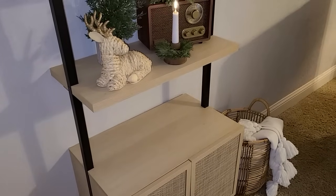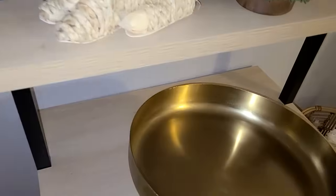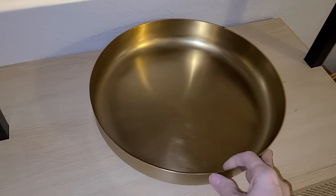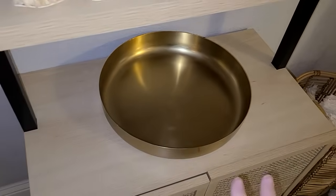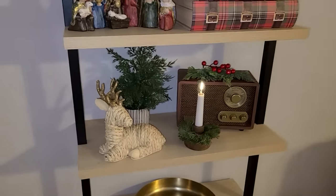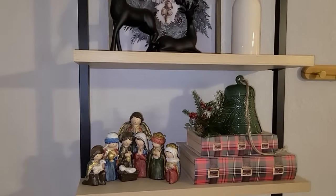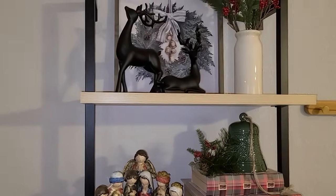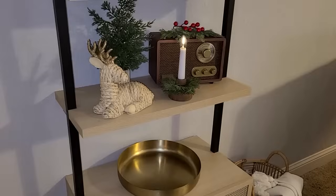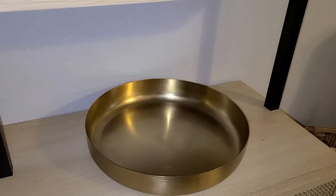Now let's get down here and work on this last shelf. Okay, we're going to start down here creating a little vignette in this beautiful bowl. This came from the Threshold line last year at Target. And because I've got some gold here on this little deer, gold on these books, and gold on my baby Jesus, and a little bit of gold in these bells here on this picture on the top shelf, I believe this bowl is really going to tie in this bottom shelf. So let's create just a simple little vignette here in this beautiful bowl.